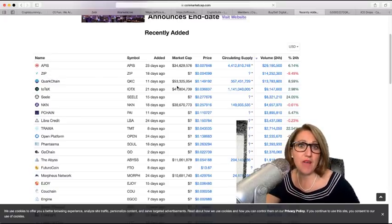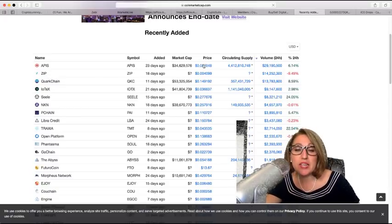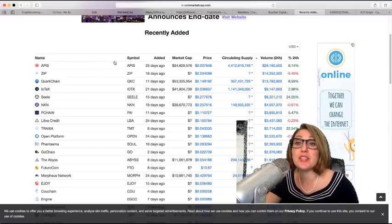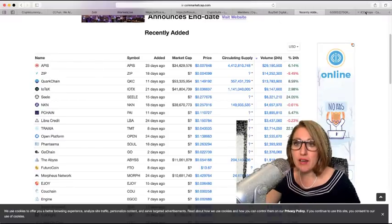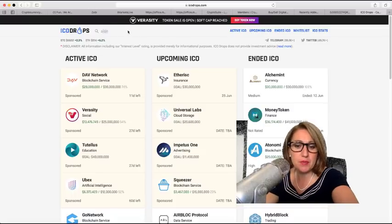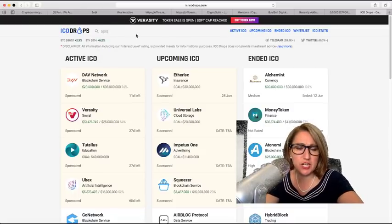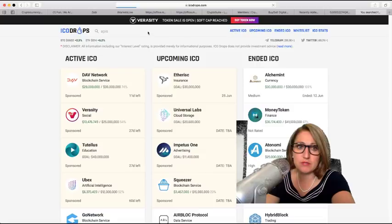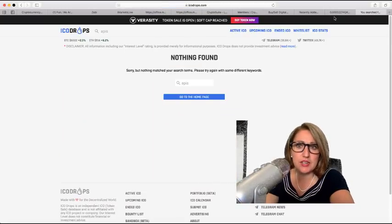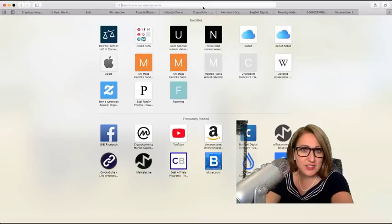Because look at that. I'm very curious. It's not even a penny, right? And it's $29 million, so there's interest in there. So we want to know, what is APIS? Where did it come from? What is this baby? Where was it hatched from? So I go APIS in the search engine here, and I say return. Ding, ding, ding. Nothing is found. All right. So that's not making me happy.